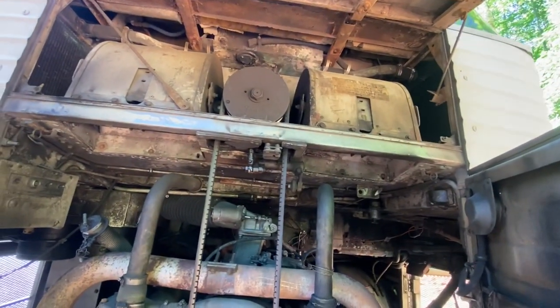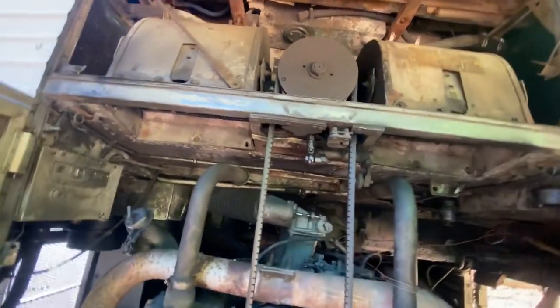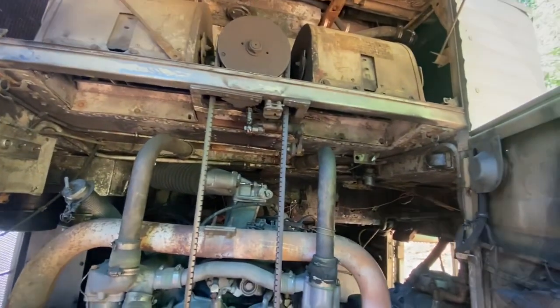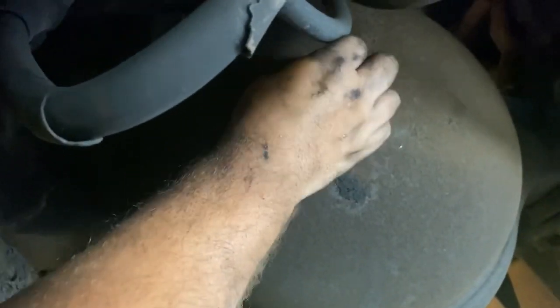This one's not an air tensioner like some of the other ones are. And then it's always real critical to make sure that level stays good in there. It's good. That's kind of the Achilles heel of these. It's not leaking anywhere really, so it should be full.